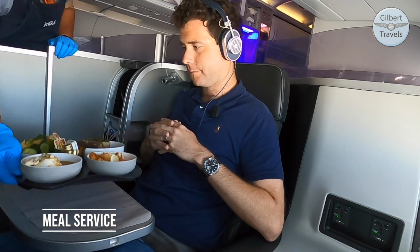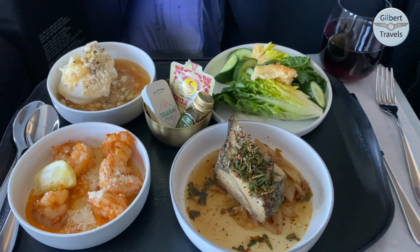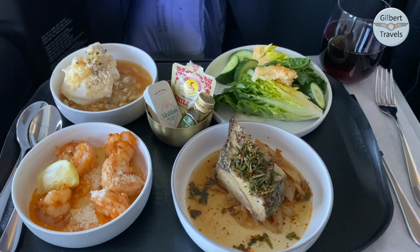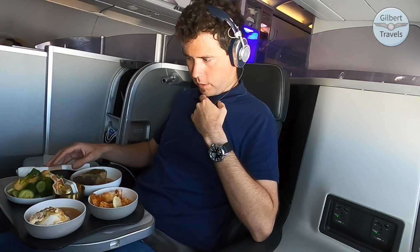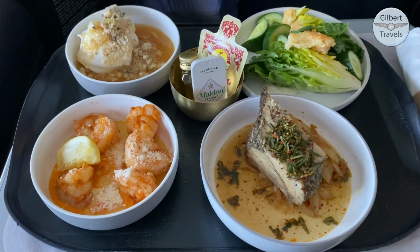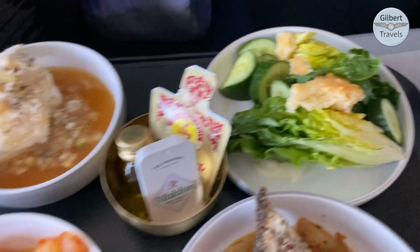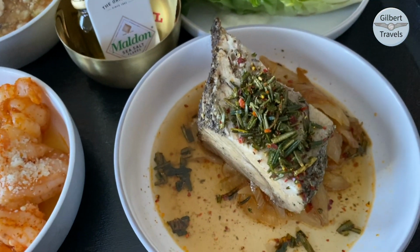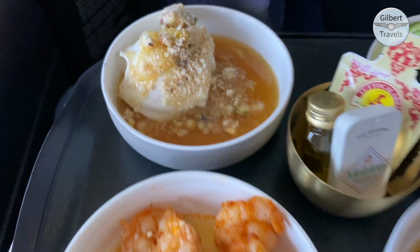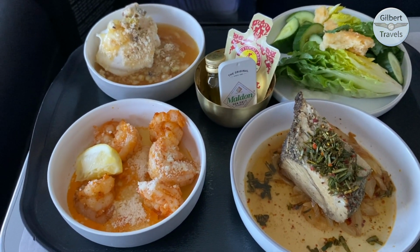Great. Awesome. Well, this looks great. Really beautiful presentation. Really good looking crockery. Okay, so we've got the wedge salad, got the marinated shrimp, and we have the pork, and the gelato. All around, looks amazing. Can't wait to dig in.